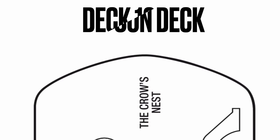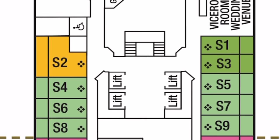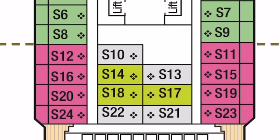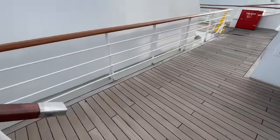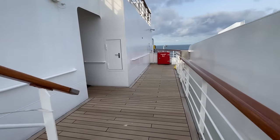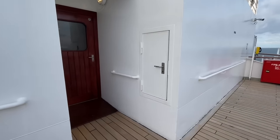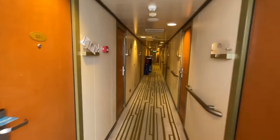Oh my goodness, and we finally get to see the crow's nest and events room on deck 10, the sun deck, plus a peep at our cabin S21. And let me show you my secret passage into the S-Deck cabin corridor. Please don't slam the door, my cabin is right next to it.